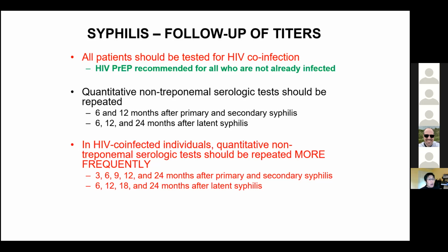Follow-up of titers. All patients should be tested for HIV. Please don't forget to do that if you diagnose syphilis. And HIV PrEP is recommended for all those who are not already infected. Key point, if you acquire syphilis, you are in a network where you are at higher risk for acquisition of HIV. That is still true in 2021. Quantitative serologic tests should be repeated, and typically in HIV negative individuals, and again, we bifurcate here. HIV negative individuals, we do 6 to 12 months after primary and secondary, 6, 12, and 24 months after latent syphilis. Of course, the world is not perfect.